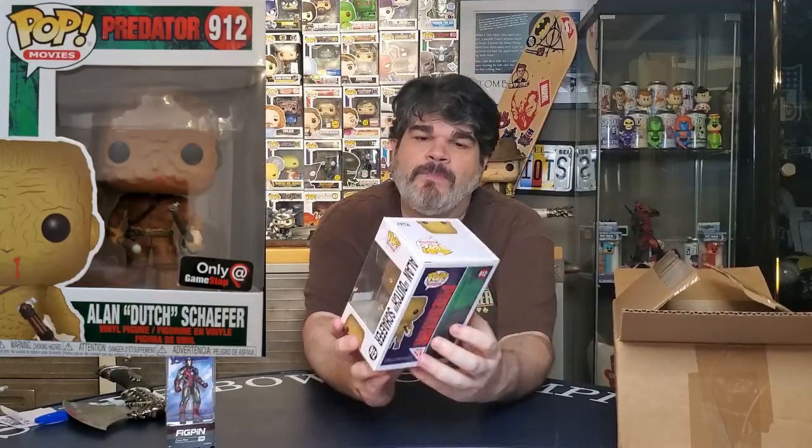Yes. We got a Predator Pop. This is Alan Dutch Schaefer, Arnold Schwarzenegger's character. And if you take a look, he's covered in mud. I assume it's mud, but he's completely covered. It's a very cool scene in Predator where he covers himself up in mud. Spoiler alert, it's sort of to cover his heat signature, which is what the Predator uses to track him.